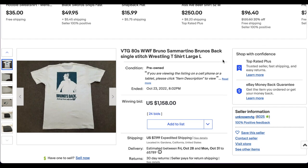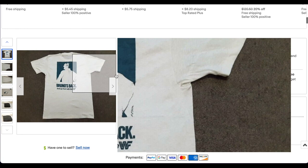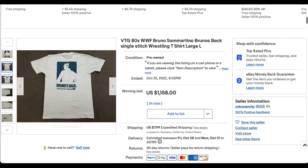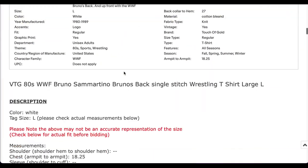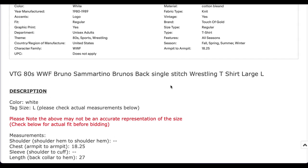All right, at number 10, we have this 1980s WWF Bruno's Back single stitch wrestling tee. Not going to play like I know a lot about wrestling, though I do think it's pretty funny. Bruno's Back, it's a picture of Bruno's back. This is a really interesting t-shirt because it doesn't have a front hit at all. There's nothing on the front, it's just on the back. It's on the Touch of Gold tag, size large, but of course, 80s t-shirts tend to be much smaller than that. Looks like this one comes in at just over 36 inches total for the chest.